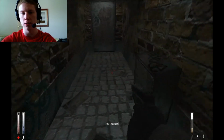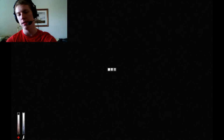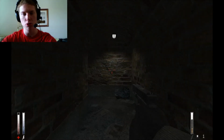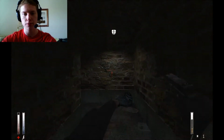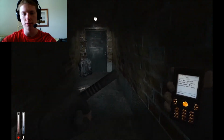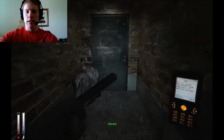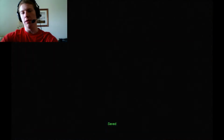It's locked. So I'm gonna go this way, try and find the key and go through that gate. Oh, like frozen for a second there. All right, let's save here. And she would have been waiting for me now.